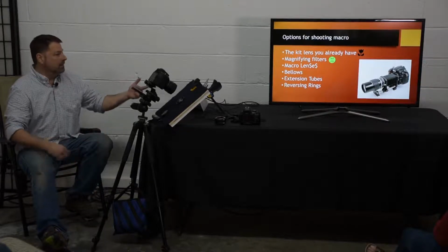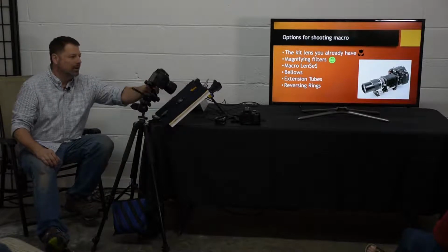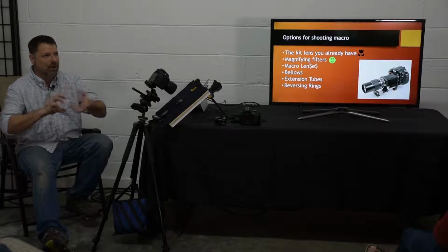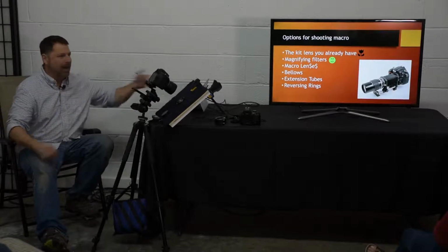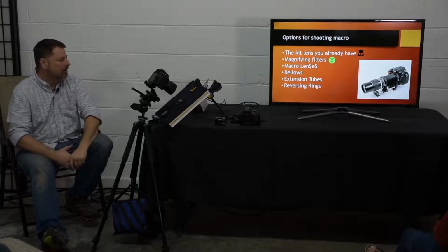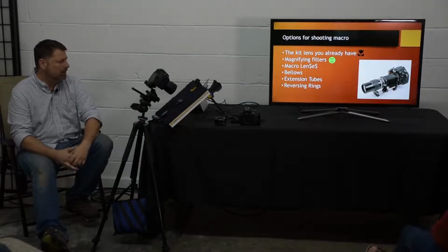But the nice thing about bellows is that they are adjustable. So here, if I decided this was too much, I wanted to back it off, or I want to add another extension tube, I have to take it apart and snap it in, where that actually just has a dial. I can sit there and dial and adjust it. So that's the only real advantage that bellows might have over this.